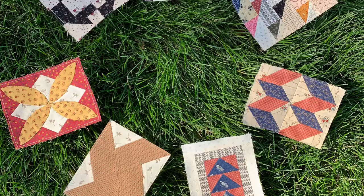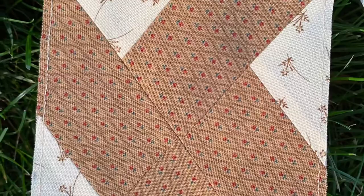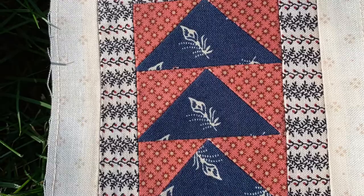It's been very hot here, and I had some downtime, so I sewed in air conditioning. And just had a really good time with all my blocks. So enjoy the week, and Labor Day weekend and the end of summer is right around the corner.